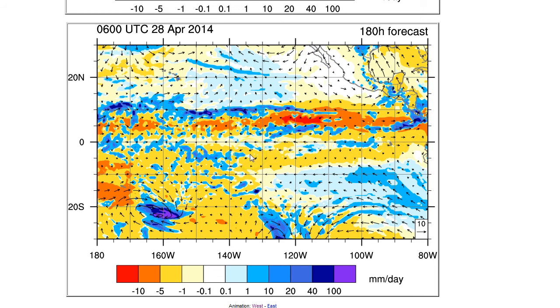So a continuation of where we've been. Weak westerly anomalies, nothing strong, nothing that would be considered a strong westerly wind burst, but still this is good. It is enough to transport warm water to the east.